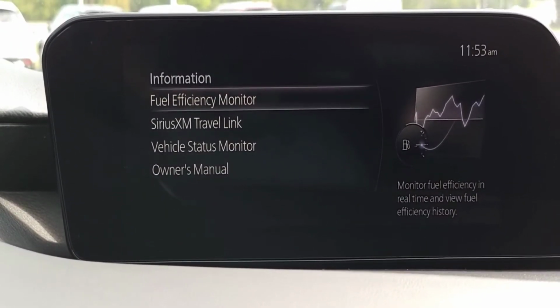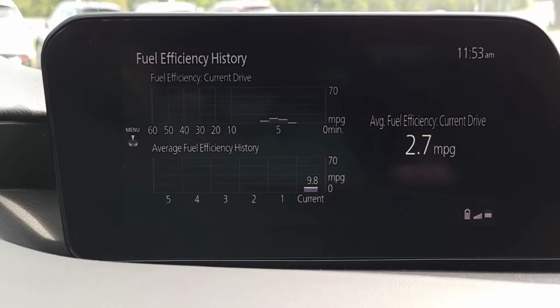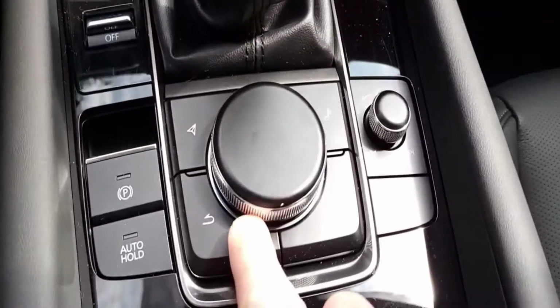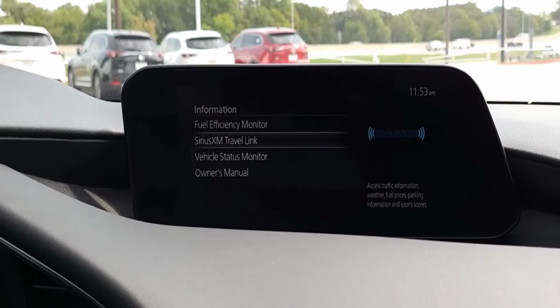So let's go ahead and go into the fuel efficiency monitor, and what that's going to do is show you your average fuel mileage. And granted, what's shown on screen here is not accurate due to the fact this car's been idling for quite some time. To go back to the main screen, all I do is hit the little back arrow button, and it goes right back to one screen before.